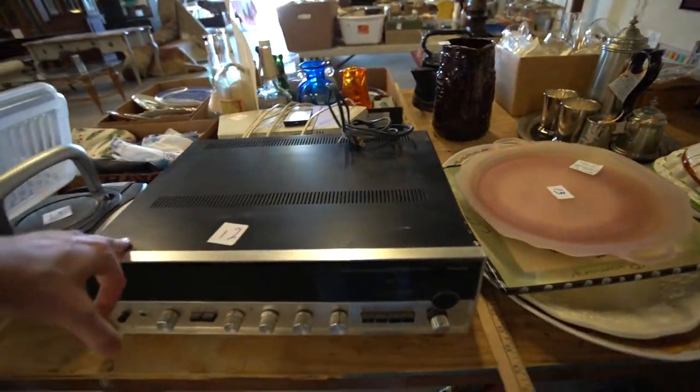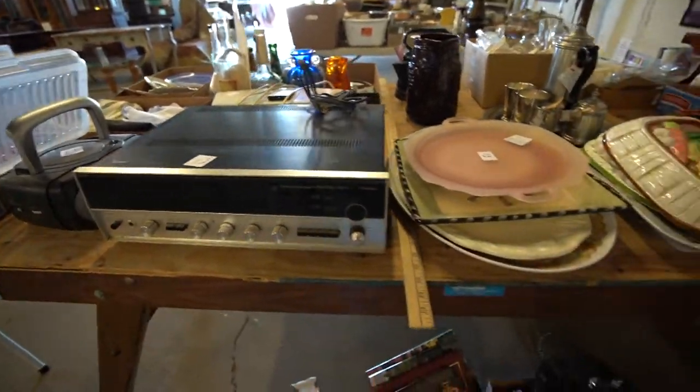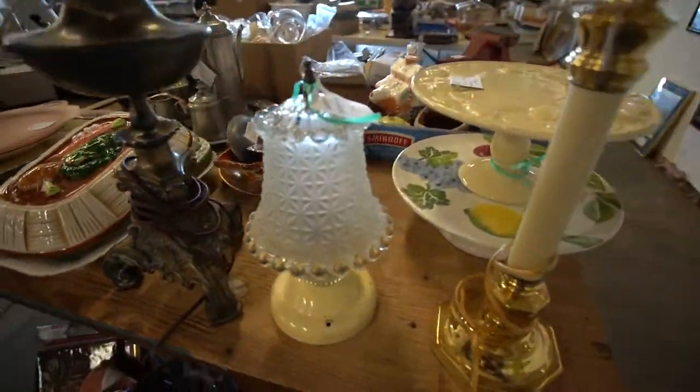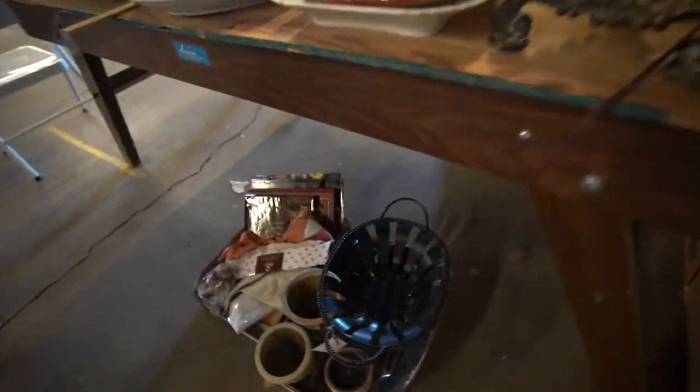This is that cool one that works, right? We got the video of it. Remember that? Do you know what I'm talking about? I don't know what you're talking about. Okay, never mind.